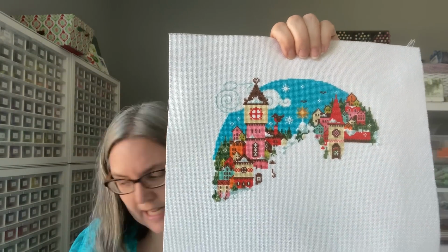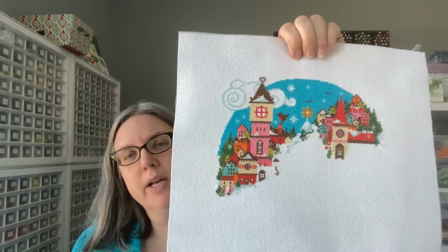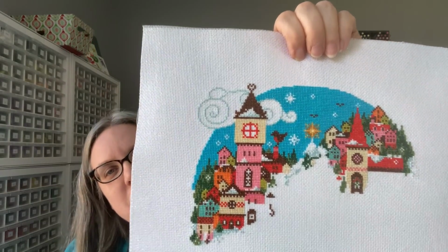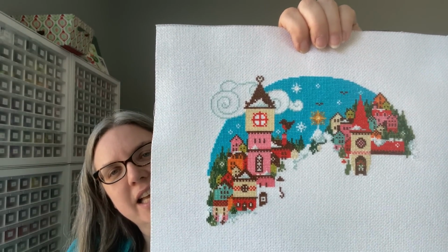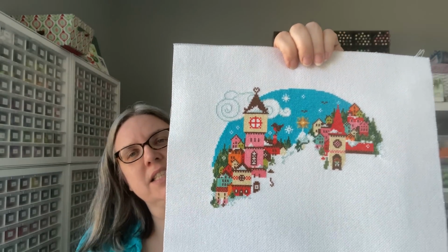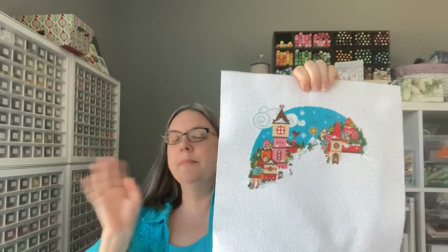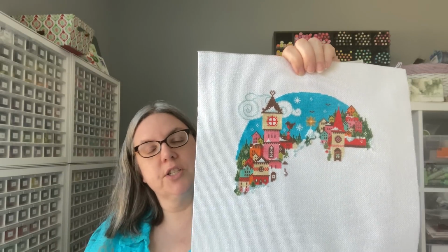So this is done on an 18 count, and it's called, no, it's not called anything. It's just a white opal Aida. So that's it. It's nice and sparkly, which is really, really lovely. And that's where I am. It did get a little bit of time at the end of this year, and I'm not giving up on this project. I really enjoy this project. It's just a lot of work.